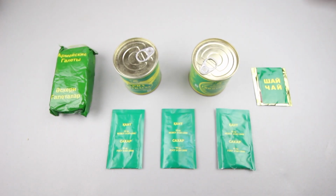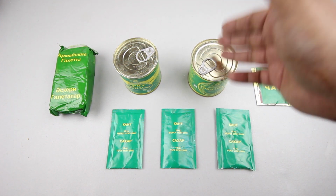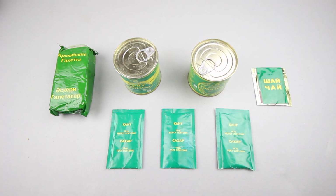For lunch, we're gonna have the crackers. I believe this is beef porridge. My guess, this is some kind of beef soup or stew. And we have some sugar packets, and I think we'll skip the tea this time and heat up the main entrees. So yeah, let's get started.